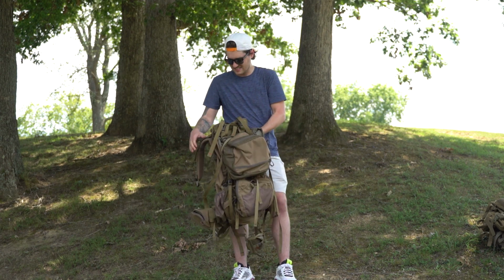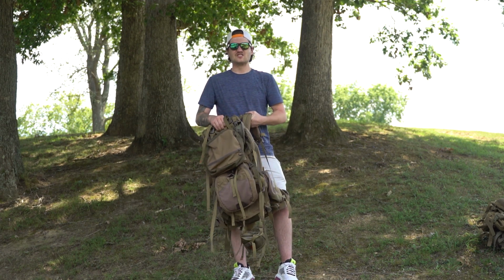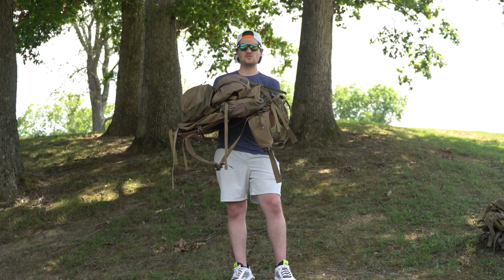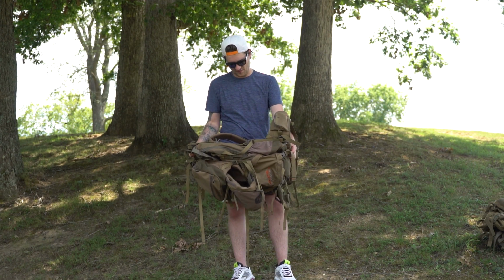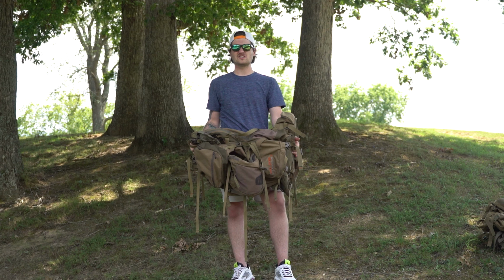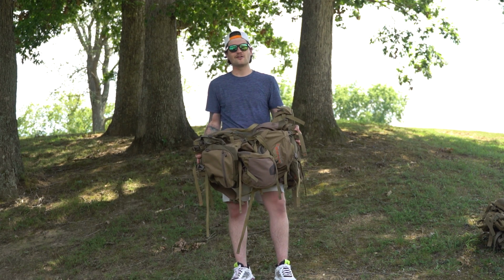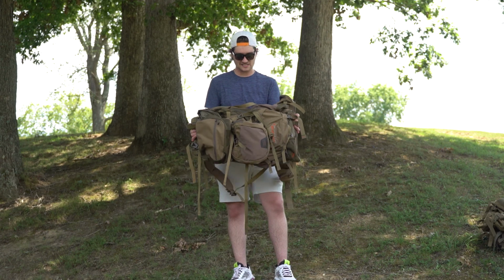For the price, you really can't beat it to have as an extra pack until you're ready to upgrade to a bigger pack. If you're hunting from a truck at camp or something, this is more than enough to get a bull off the mountain. It's just not something I would want to be carrying on my back for 5, 6, 7 days.